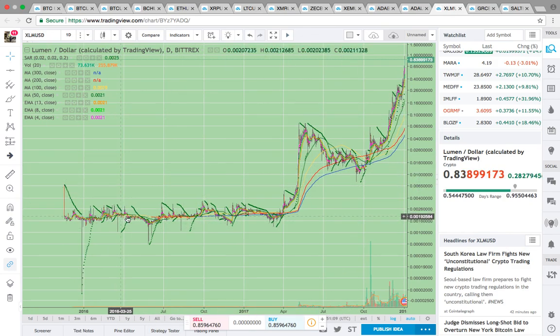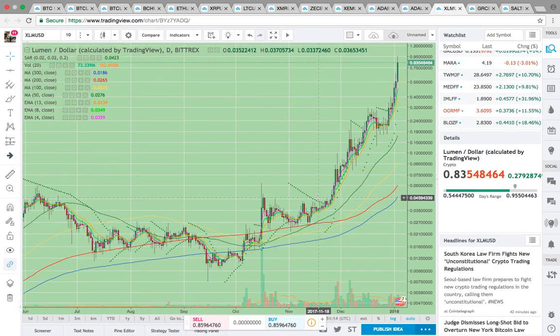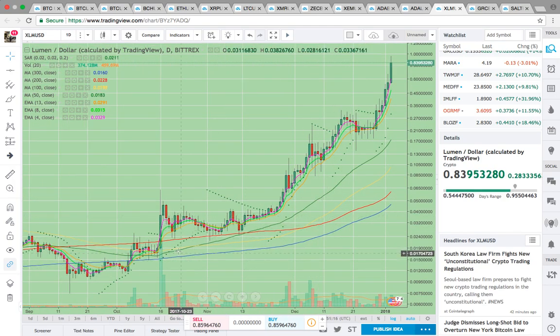Notice how this has only been trading for a short period of time, since 2015. It came up here. It's been making a huge move since October. It's on this very strong uptrend. It's pushing really hard right now. It's very frothy.